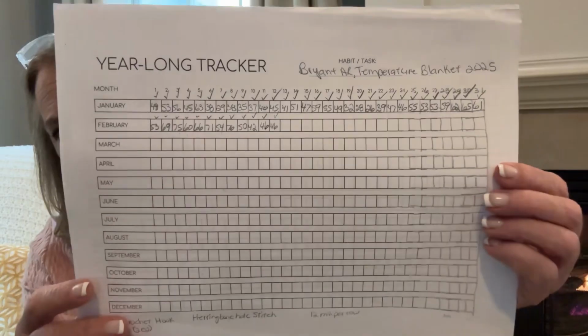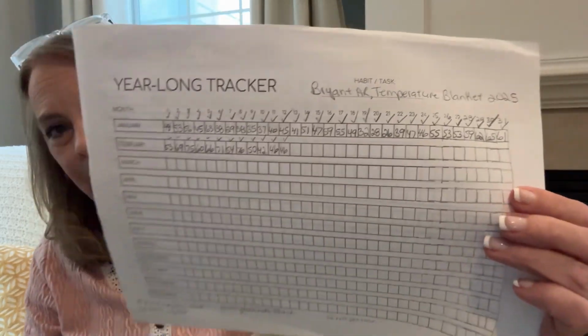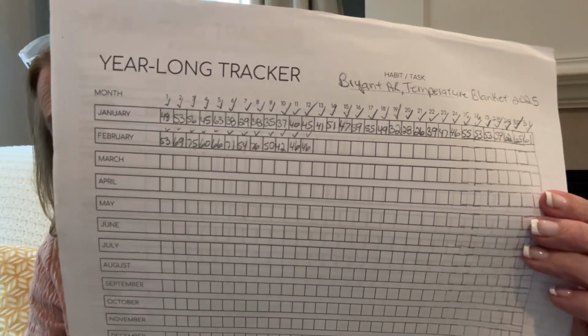And then I'm not sure who, it may have been Doreen or Patsy. So ladies, I apologize. I can't remember which one of you posted this in the Facebook group page, but it was a link to be able to print this year-long tracker. And I love this. Matter of fact, I could not survive without this. So each day I write down the temperature and I put a check mark right above it.